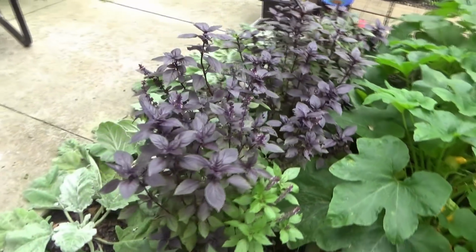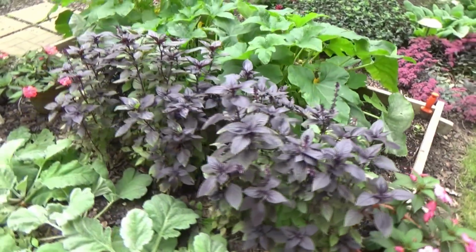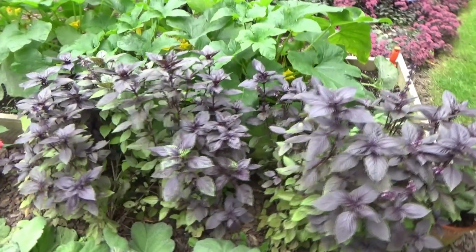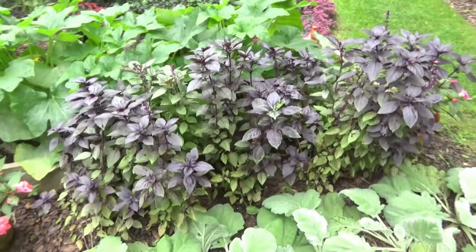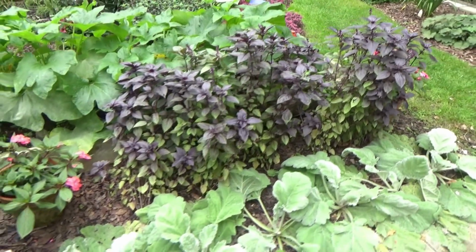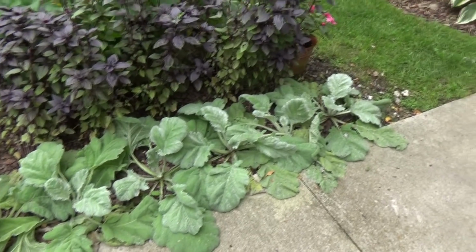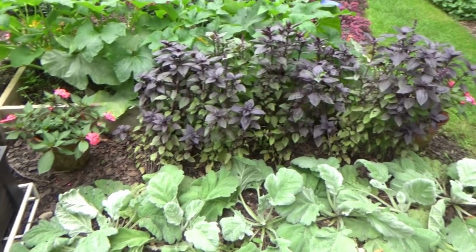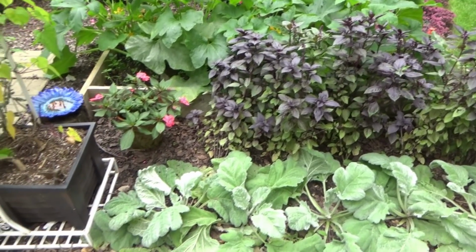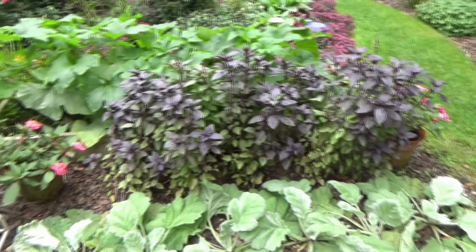This is basil that I had started from seed. Dark opal? Purple opal? I forget. I really like that. Silver sage, also started from seed. This at some point I will be pulling out because I have plans for this little area here. And I do move my pots, you can see, just for more color.